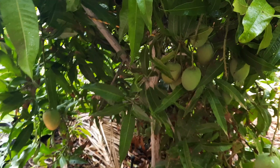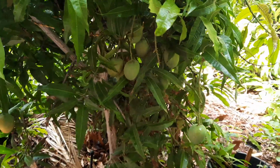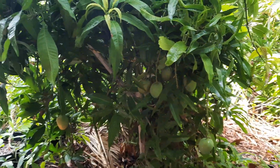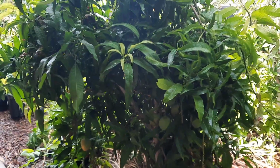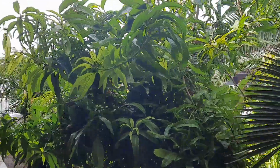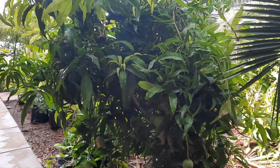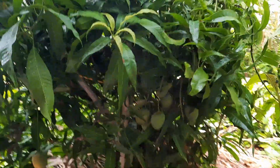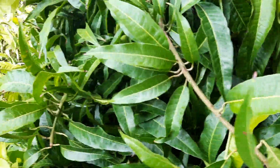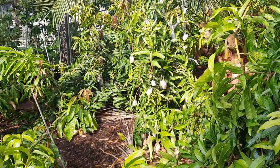So we're going to start up here in what we call the mango ravine, and this is a bunch of mangoes that we installed several years ago, and now they've actually gotten some size to them and they've started to fruit. I'm going to see if I can get all these trees in view here because they are absolutely beautiful. There's probably at least 20 varieties of mangoes planted just in this one small little area.